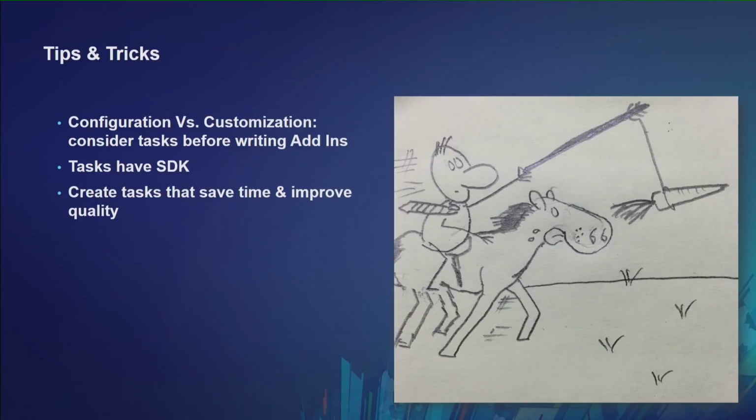Many of the things that were in the past only possible through customization, through coding, are now available through tasks, especially those wizard-like things. So consider tasks before going into coding, which is way more expensive, or even just to prototype a workflow. Tasks can also call add-ins. So if you did have customization, you can have a step called an add-in. You can even use your add-in to call tasks. Okay, we have an SDK as well, so you can have a business system open a specific task, and you're going to be on the first step of that task and up and running.